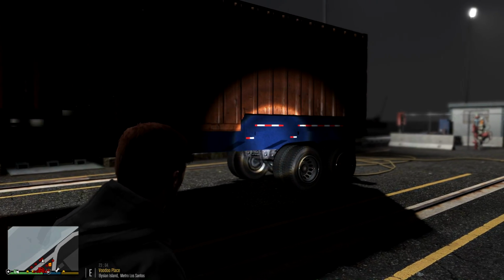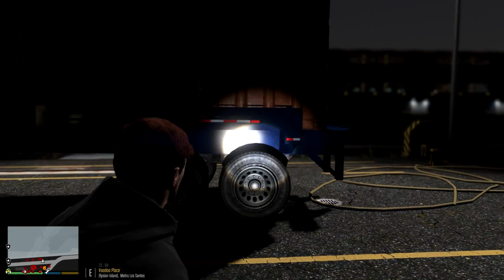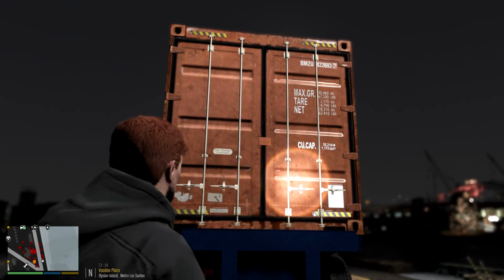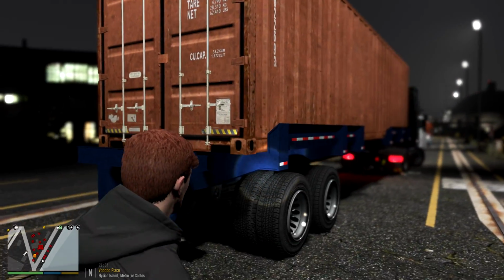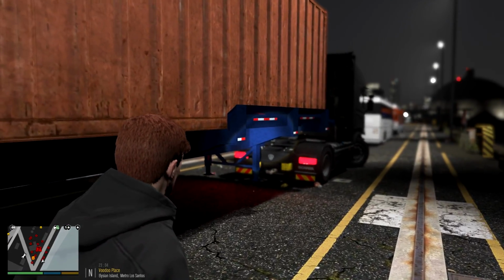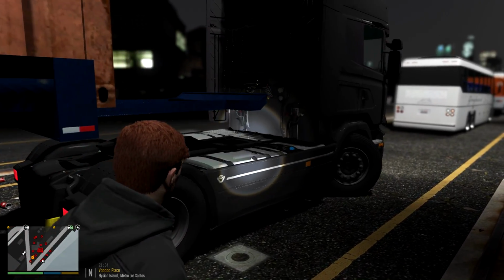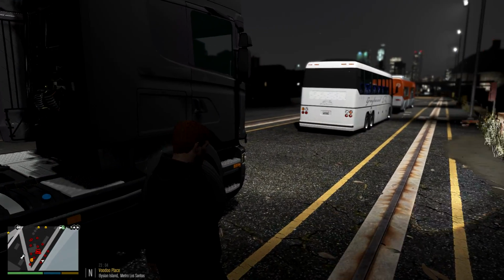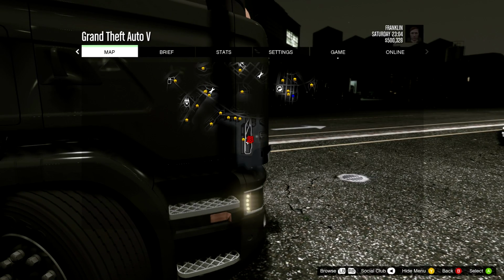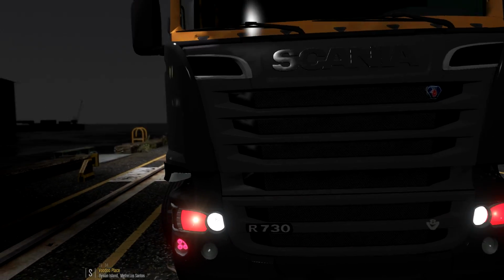This is a trailer. We just need to go ahead and set our destination for what we're going to pick up and where we're going to drop off. We're just doing a little inspection before we head out. All the tires look nice and inflated. Good stuff. All right, let's go ahead, hop back into the vehicle, and we're gonna try this to turn off the radar. Okay, radar's off.